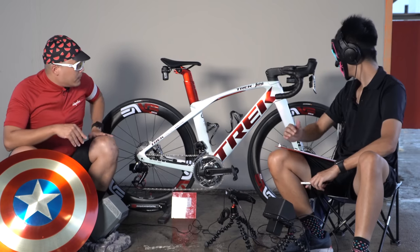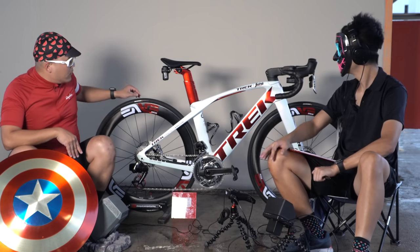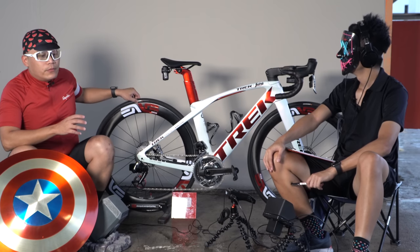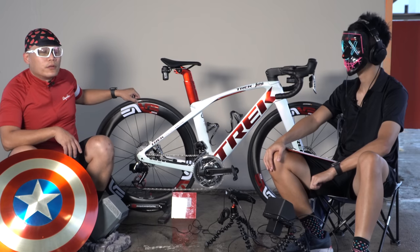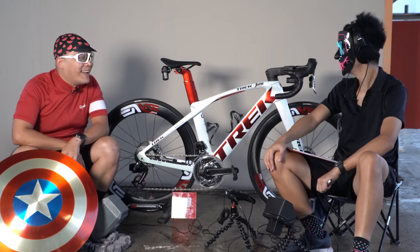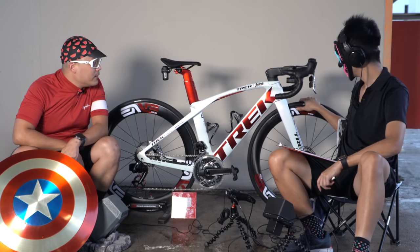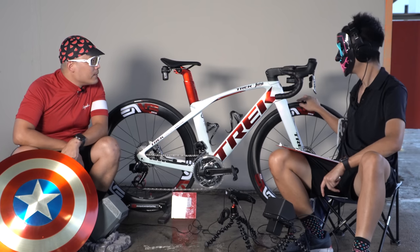You are running GP5000 tyres as well? Yes. How are these tyres, and have you tried other tyres? The Vittoria Corsa? I find that the Vittoria Corsa has a bit of drag, I think more friction on the road. Whereas this is quite okay. Yeah, I'm also running the same setup. I have the same wheels and same tyres, and I like the GP5000. I've been using it since the 4000 S2 and I've never changed tyres.